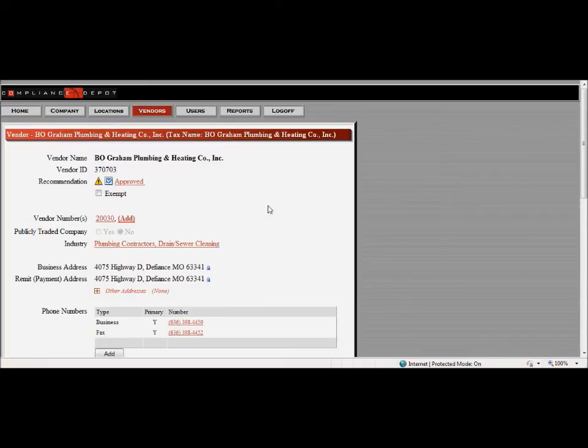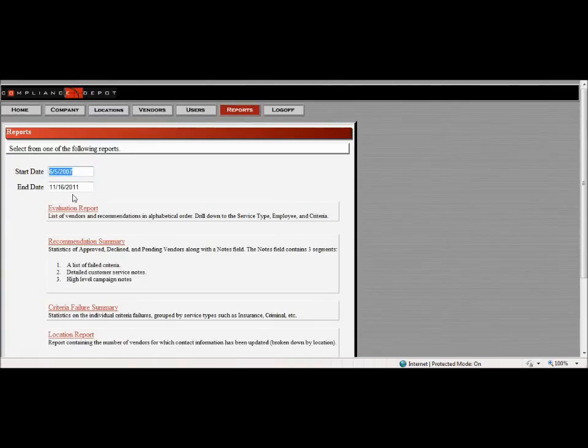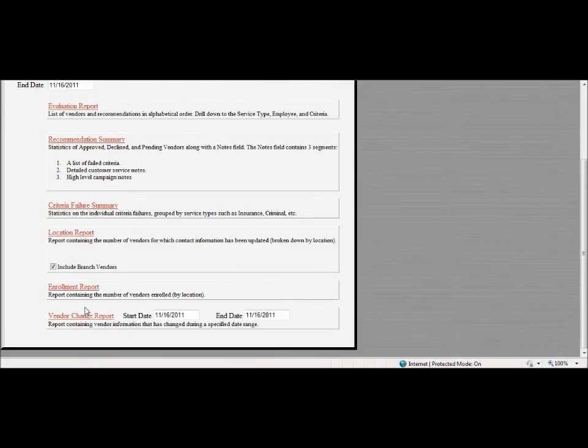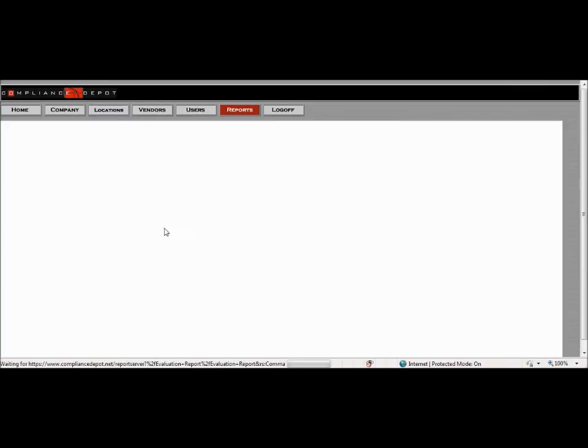And the last thing I just want to show you briefly, if you go back to the Compliance Depot home screen, there's also many reports available to you, and you can click on reports. There's evaluation reports, recommendation reports, location reports, enrollment reports. You can pull any of these reports for your property. Play around in here. You can find out a list of everyone who's failed, evaluation report.